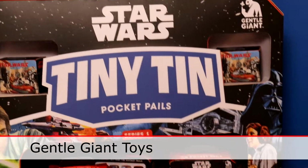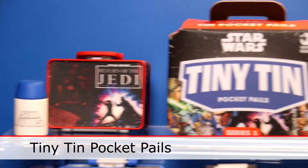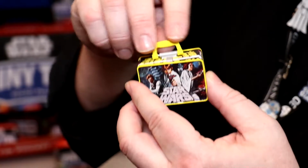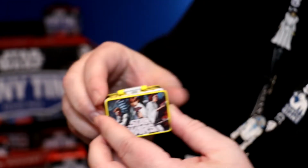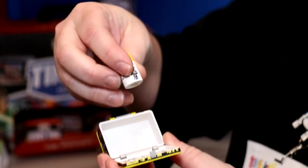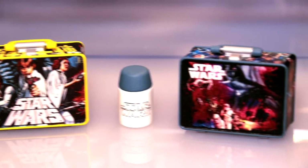All right, so we're starting off here at Gentle Giant Toys with our Tiny Tin Pocket Pails. These are going to be miniature tin lunchboxes. They'll be hinged, as you can see. These are 3D prints right now, but it'll have the more traditional lunchbox handle that you're used to. Open them up, there'll be a little thermos inside. They'll be made of eraser material that you can put on the end of your pencil. You'll see some really bright, awesome graphics.